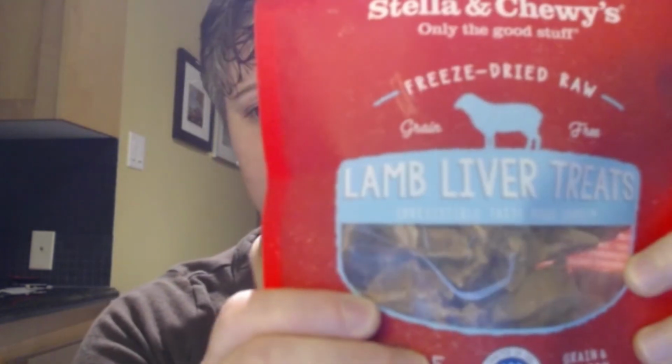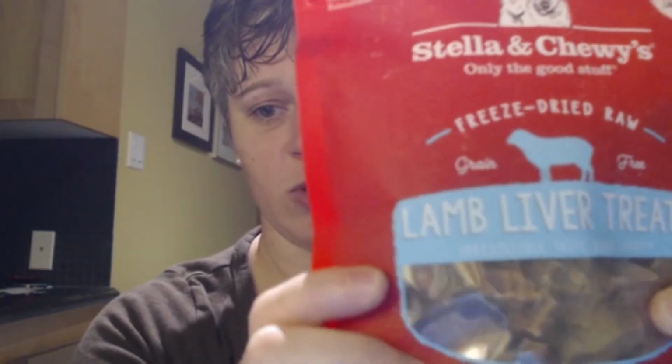So again, I'll get into this a little bit, but some of these treats, I'll show you this one here really quickly, if you can see that. Some of these liver type treats are pretty big, so you're not going to give all of that to your dog. As we talked about, we want them as small as possible. So you're going to have to break that up somehow.